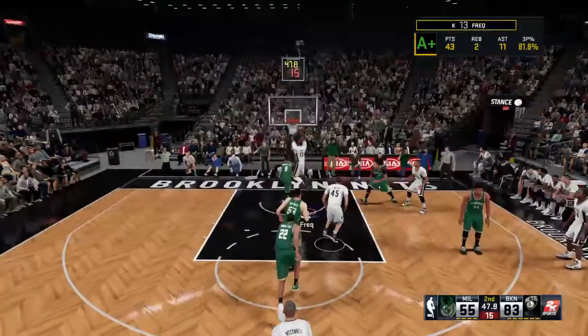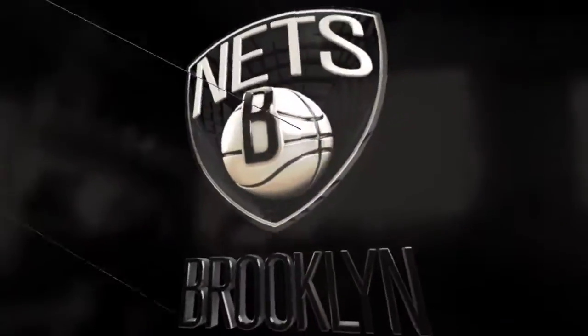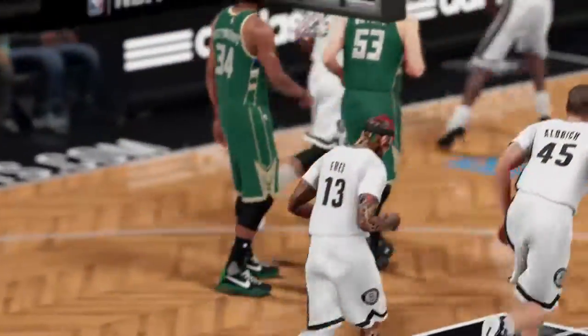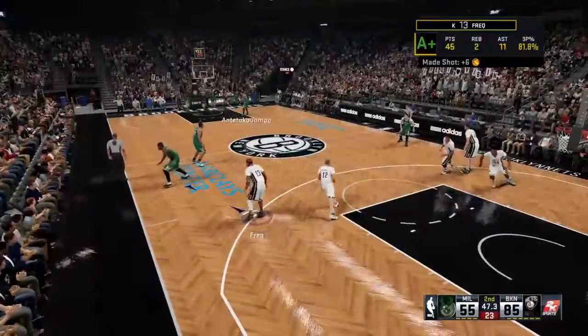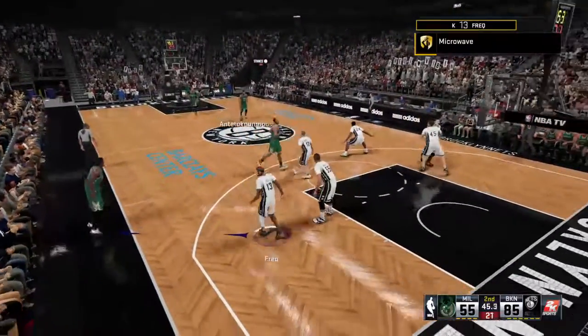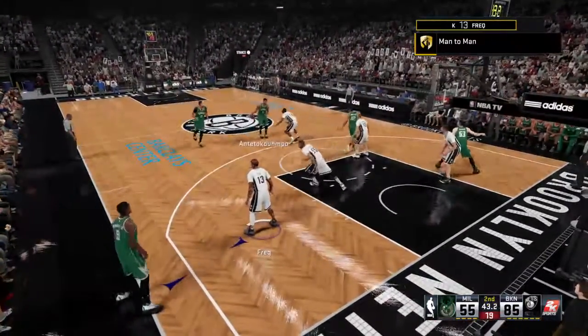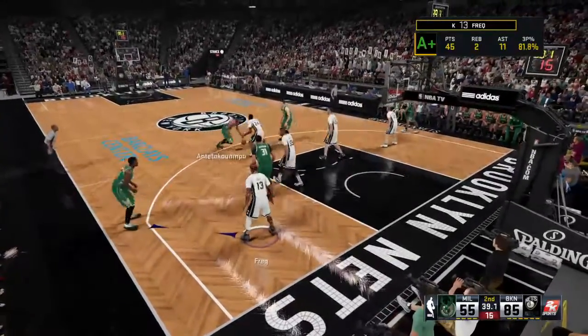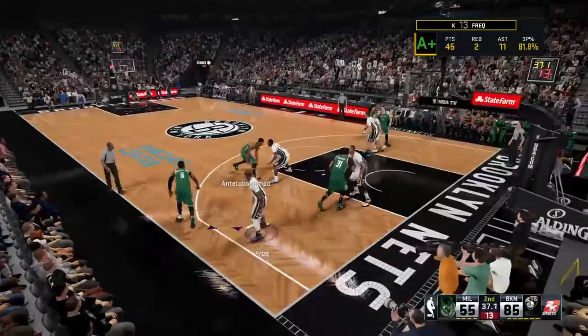Down low. And Freak throws it down. And did you see the screen that was set for him? I mean, that was how he got to the hoop. It was the classic screenplay. It won't show up in the box score, but that screen deserves an assist. Absolutely, Kevin. I mean, that took the defender right out of the play. Here's Antetokounmpo.